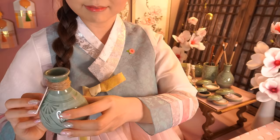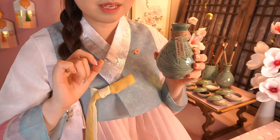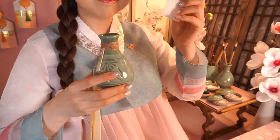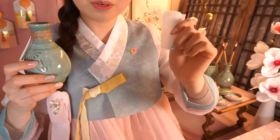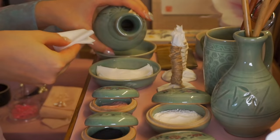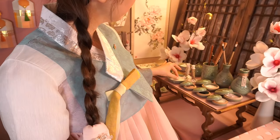This is myeongsu made by cucumber. You can make it by cutting the peeled cucumber into small pieces, boiling them in a pot and filtering them out. I'm going to soak up your cotton pad with myeongsu and put it on your skin. I will leave it on your skin for about 3 minutes.